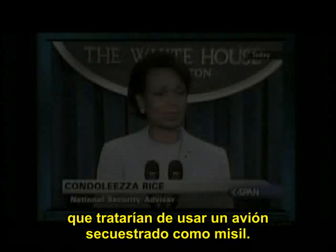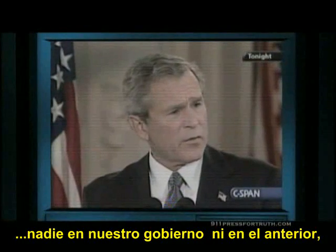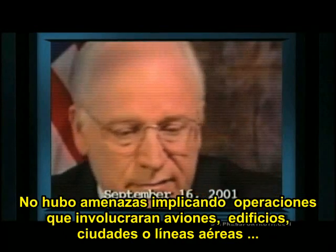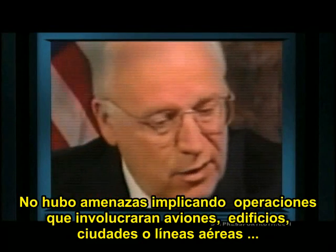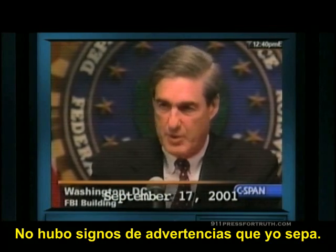I don't think anybody could have predicted that they would try to use an airplane as a missile, a hijacked airplane as a missile. Nobody in our government, at least, and I don't think the prior government could envision flying airplanes into buildings. No specific threat involving a domestic operation. There were no warning signs that I'm aware of.